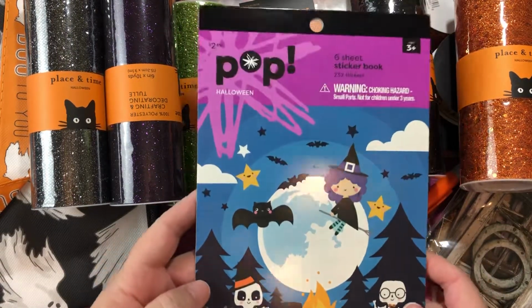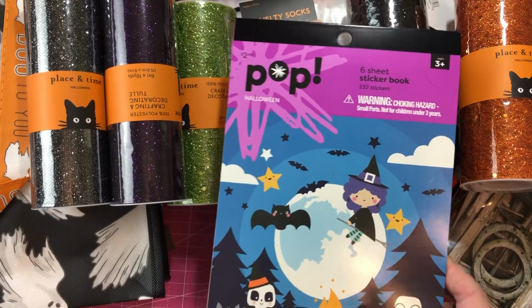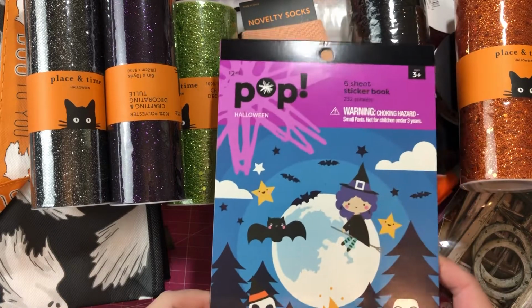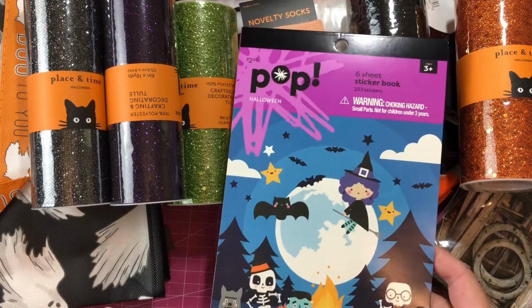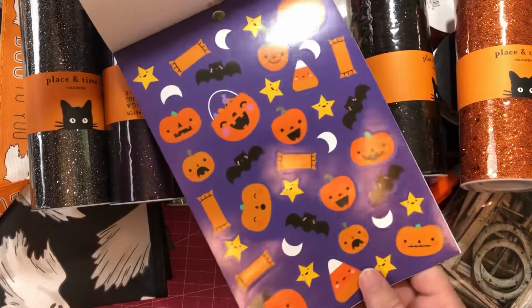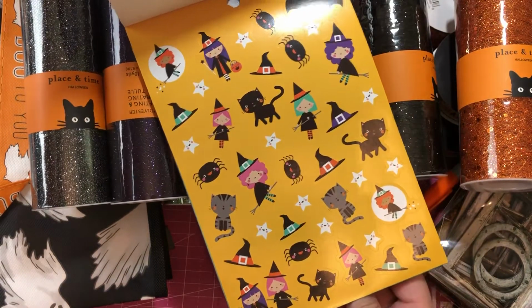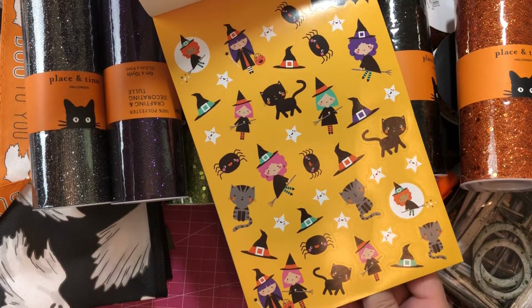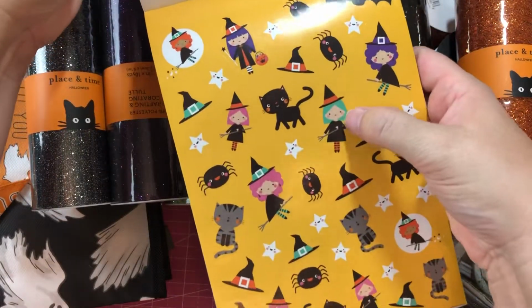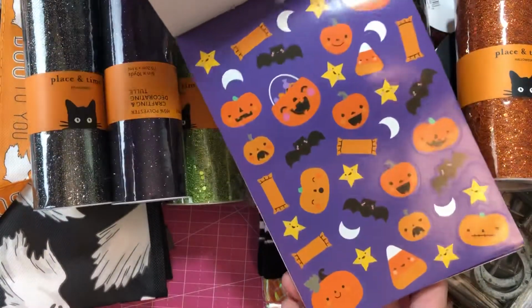I did find these, this is all they had out. They had some other of the Pop brand, but not the ones that I was looking for. She picked up some cute little spider embellies and stuff like that. They had some stuff out, but not all, but they did have these, and yeah, I had to pick them up too, because they're just really cute. The witches are so adorable. I love how they're using like that teal. They use that teal green and the pink. That's really neat that they're doing that.